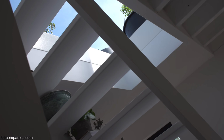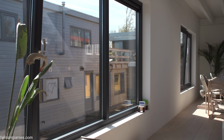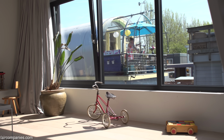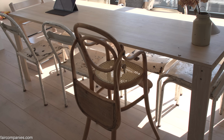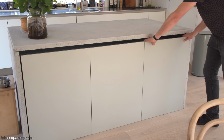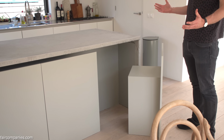When you are actually in a space, you feel that everything relates: window sizes, floor spans, the dimensions of a room. I think that feels very balanced and harmonious, and therefore beautiful. Most of the furniture in here I designed as well. This oak table also uses little material. And this is the kitchen island, and I like that the kitchen doesn't feel too much like a kitchen.